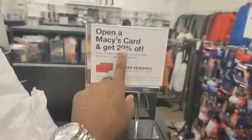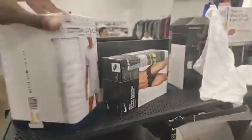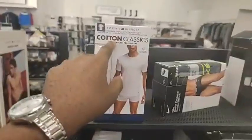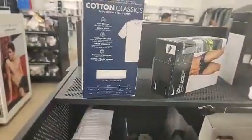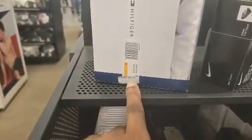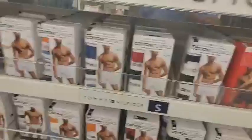$46. So do they have a discount also? Or they say if you have a card, the Macy's card, then you save up to 20%. All right. So let's see here. Oh, really nice. Okay, so this looks like a set, the top and the bottom. 100% cotton. This set costs $69.50.